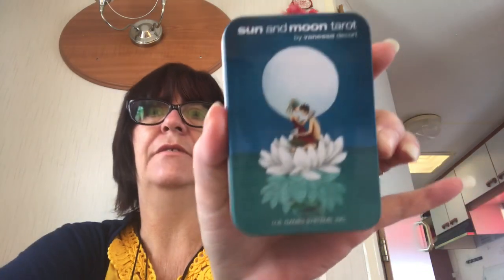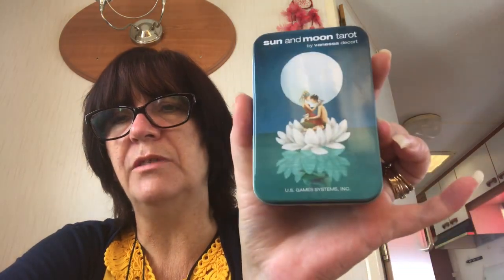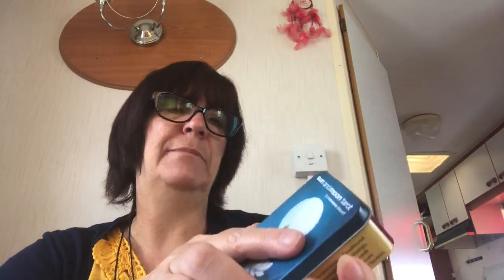So the last two that I've got to show you are tins. The first one I bought in a tin. I bought this to chuck in my bag to take on the beach, because when I sit on the beach I like to do things while I'm just sitting up. I'm not one of these people who can just sit. So I bought this to chuck in my handbag and take on the beach, and it isn't going to get ruined. I don't know what I think of it, to be honest.